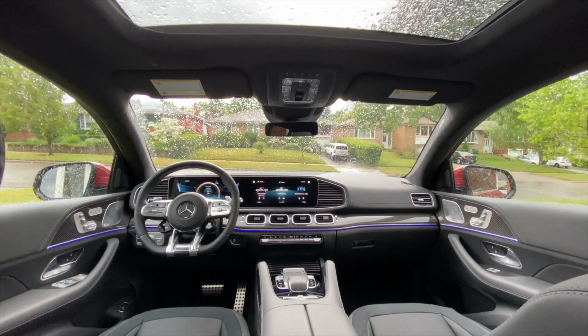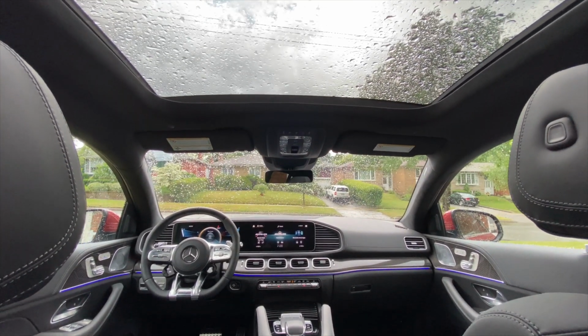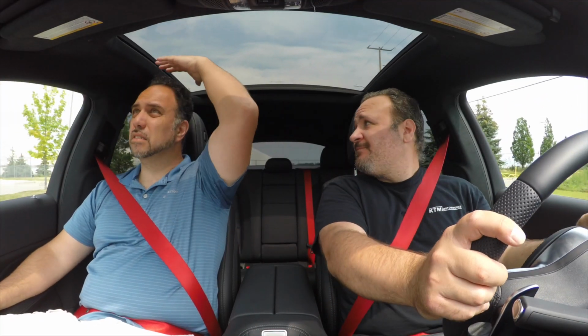Also, my wife noticed that there's no holy shit handle here, and you know why? Because if there was one there, it would probably be way too close to your head, and you'd end up banging your head there all the time. Which brings us to headroom, which is not that great in this car, is it? It's not bad. I mean, look.